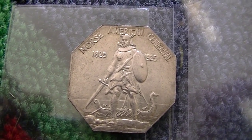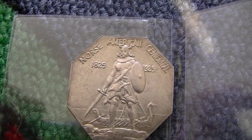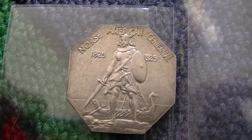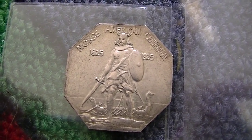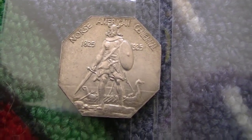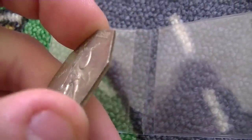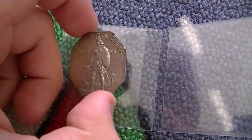My game plan here is to send this off to PCGS and get it graded. I'm going to probably send it with a bunch of other coins, probably an 83 double die I found. I just kind of want that in a slab because that means a lot to me. Probably the same thing with my 84 double die, and I'll check the rest of my collection if I want anything else slabbed. But this is entirely worth it. I don't know what to say.